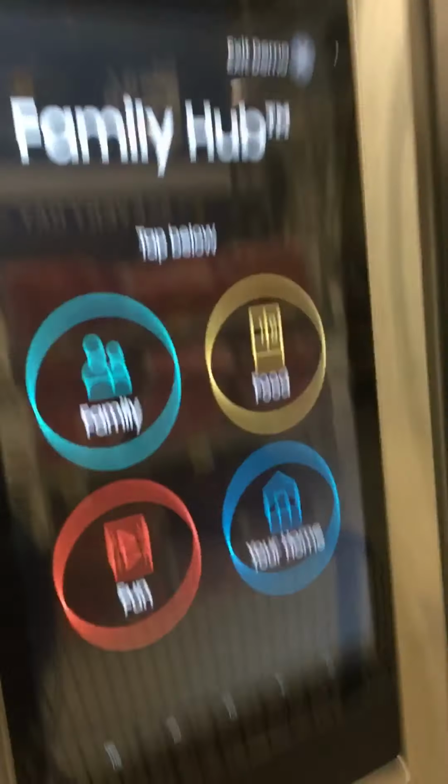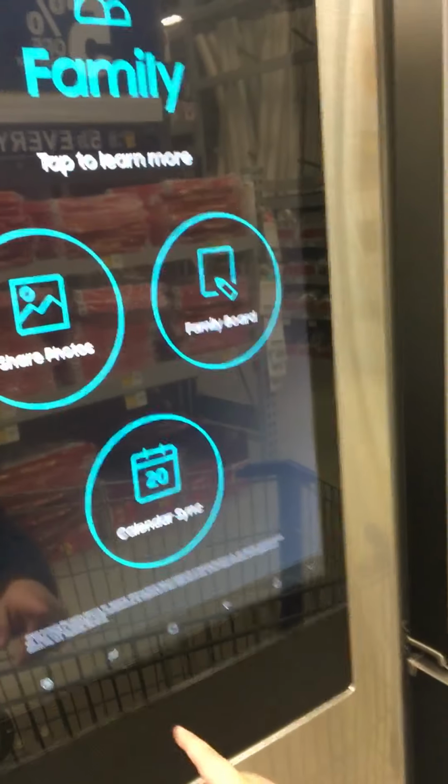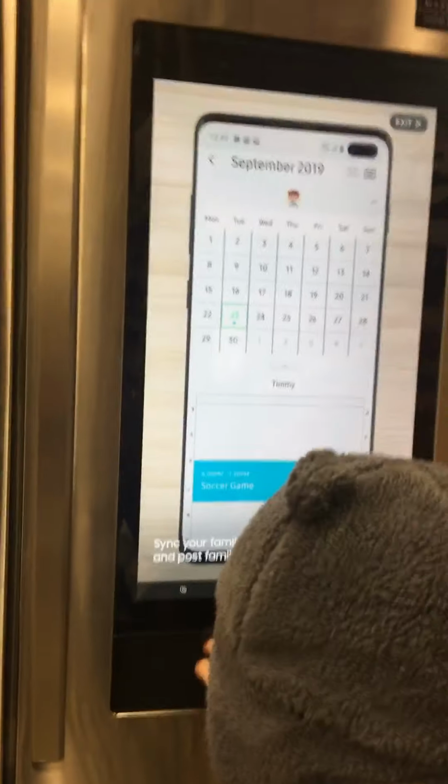Look at that. What do you want? Family. Oh, yeah, calendar. Sync calendars for family activities and events. Oh, look at that. Nice.